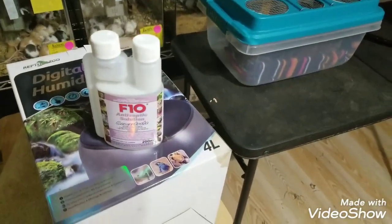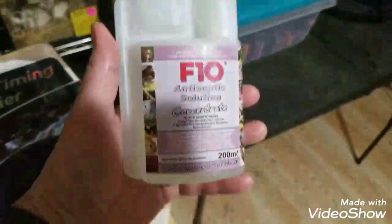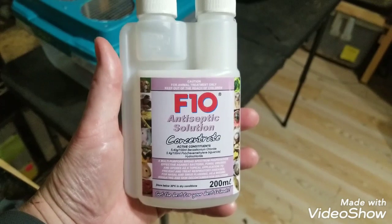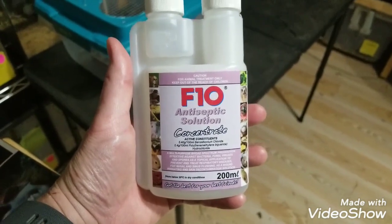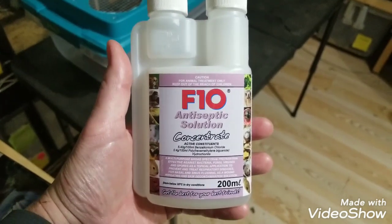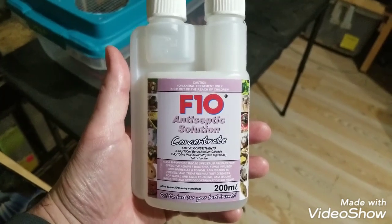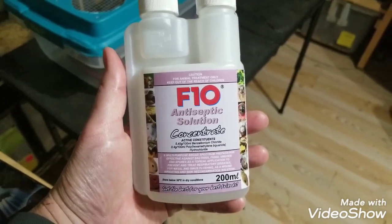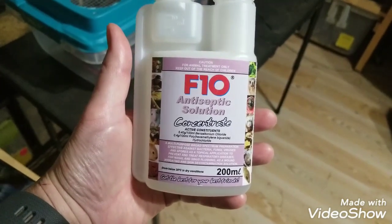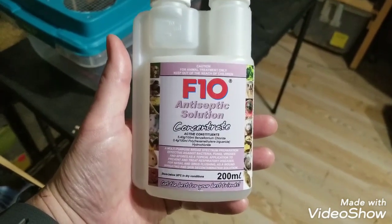Okay, so this is what you're going to want. This is the F10 product that I bought. It's going to say antiseptic solution concentrate on there, and that's because it's from the UK. You cannot purchase this in the United States. So don't look for it. You're not going to find it. What I believe I did on this one is I actually had to sign up for an Amazon UK account and buy it through Amazon. It will not work if you try to use Amazon US. It will not pull up.